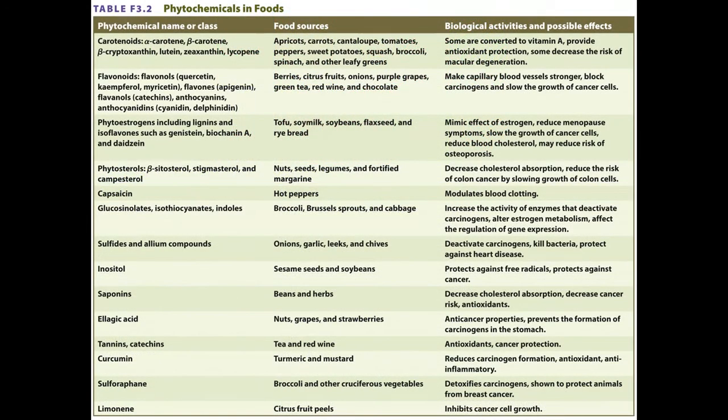Here's a list of the phytochemicals, or at least a number of them. You don't have to memorize them for the test. What I'd ask you to do, however, is to look this chart over and maybe be encouraged to include more of these in your diet.